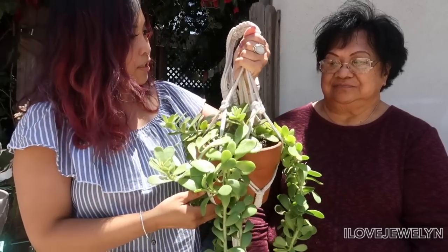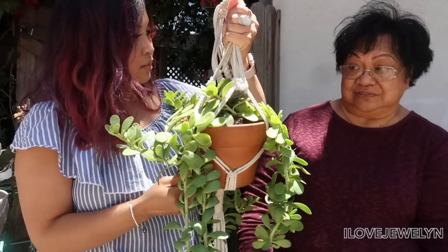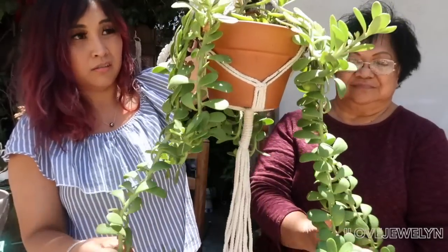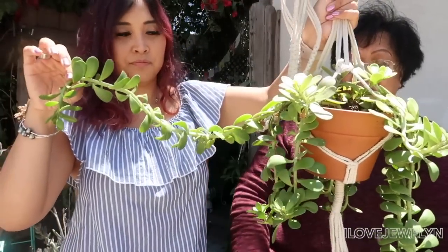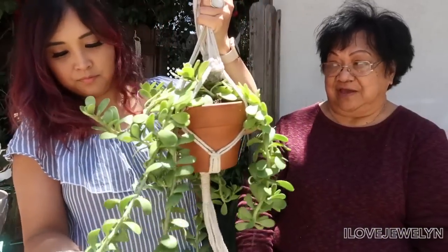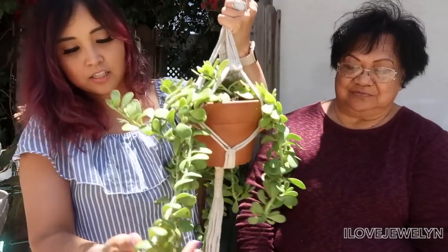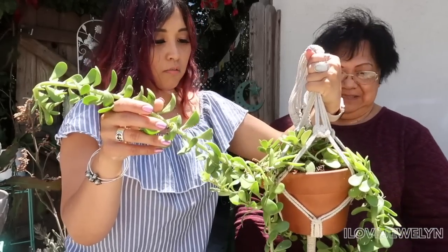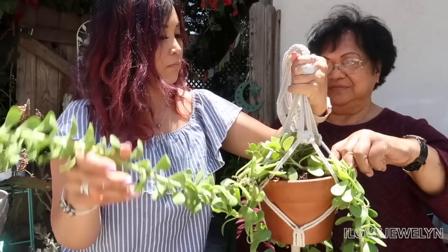Grandma, what do you think about the trailing jade? Well, first of all, it looks happy, to give that long, beautiful trail. Nice, super long trail. It tells you that they're happy. Yeah, this has to be my longest trail right here, and I want to say it's probably about 2 feet long, maybe.